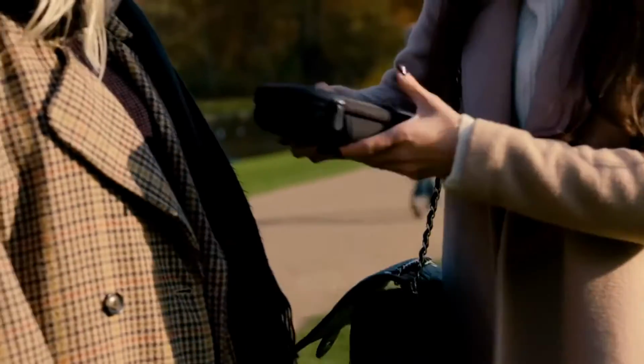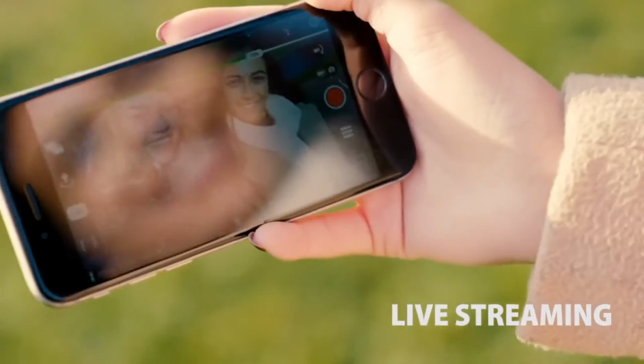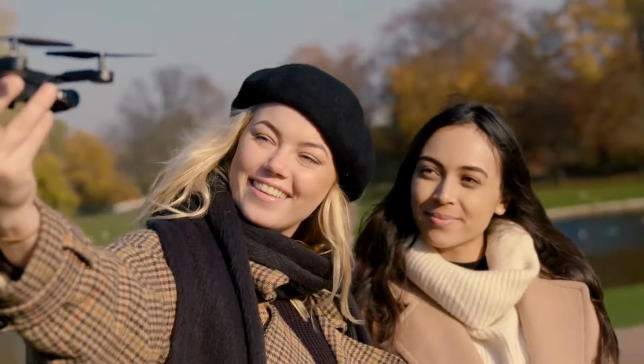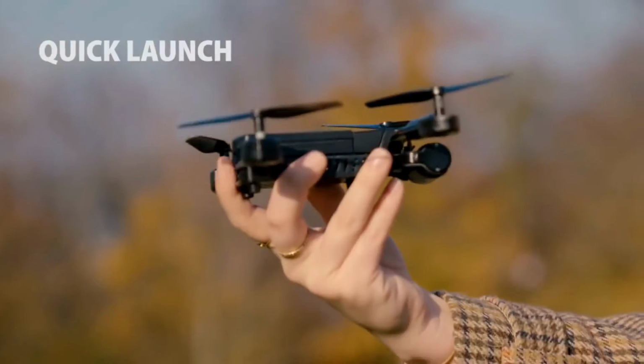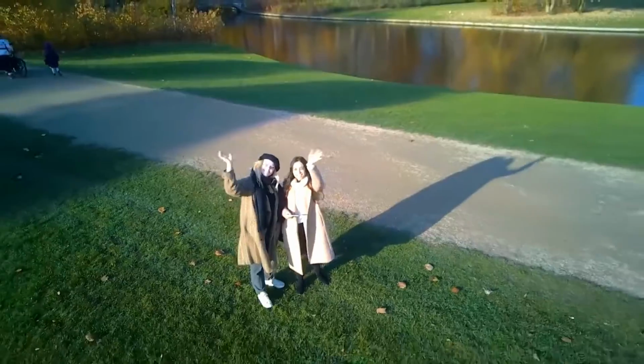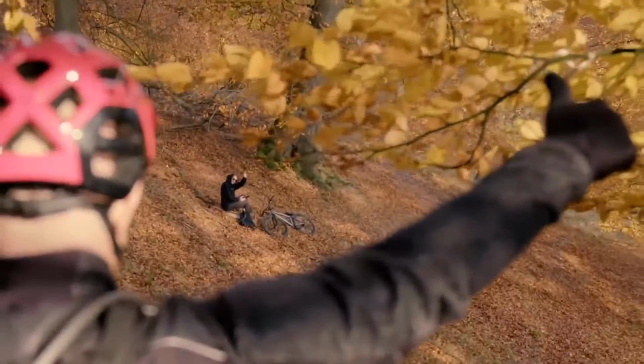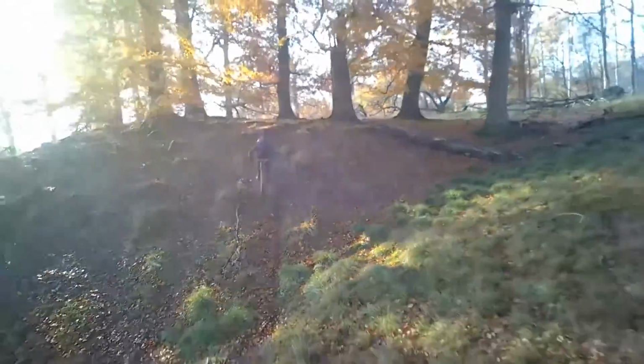On your travels, it conveniently stores away for when portability matters. We don't want anyone to miss a special moment. Take it out and three clicks gets you airborne in less than 5 seconds. It comes with a brand new app with advanced camera controls.